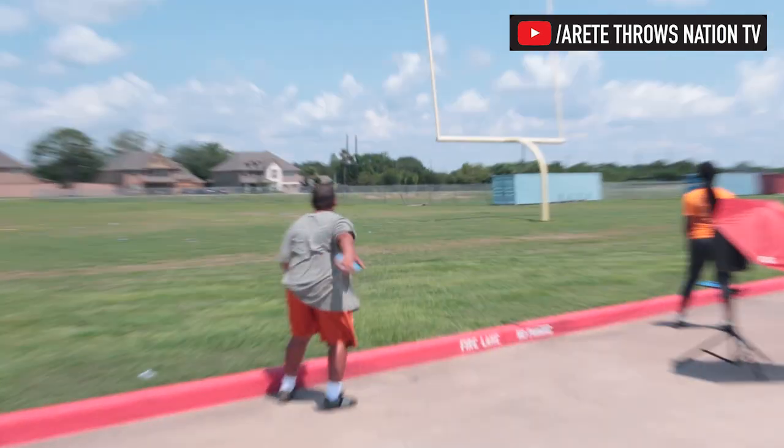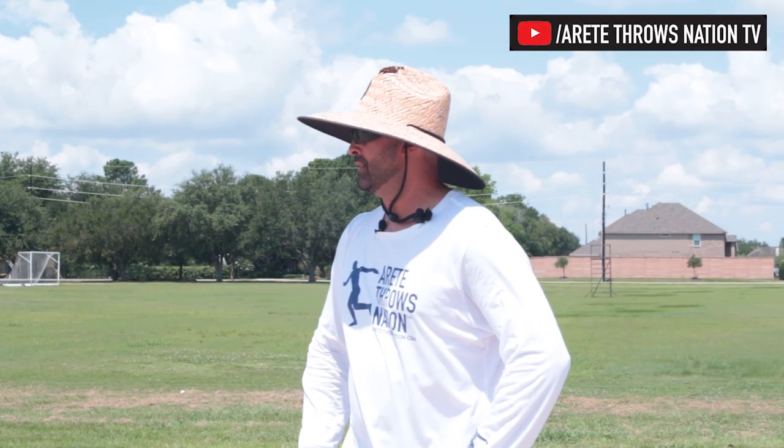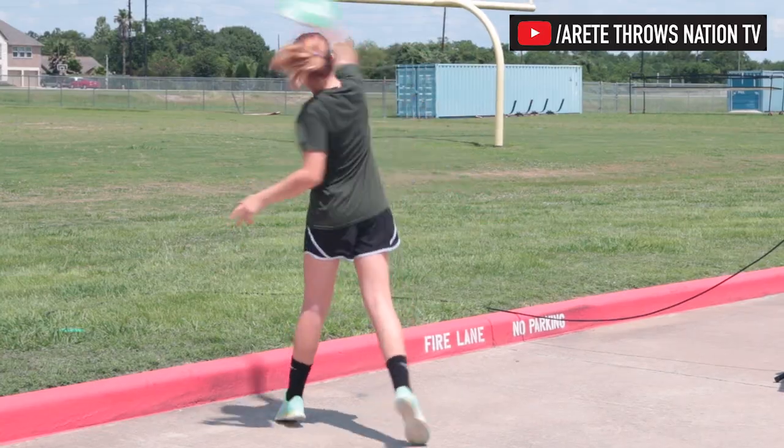Feet, Chris, if it goes further than 10 feet, you're in trouble. Another round of stands. We're getting towards the final hour of day one here in Houston. I think it's gone really well. I think the setup we have here is pretty ideal.